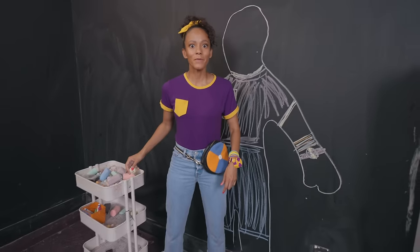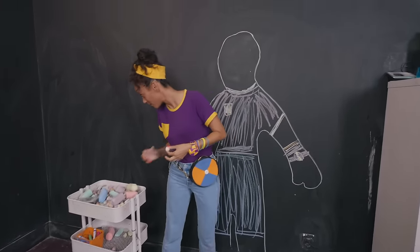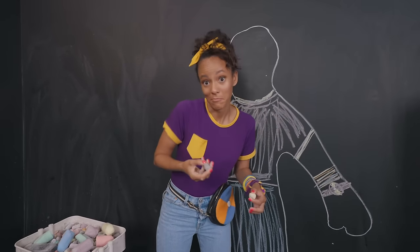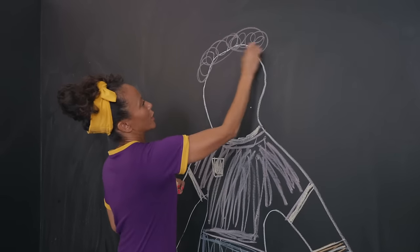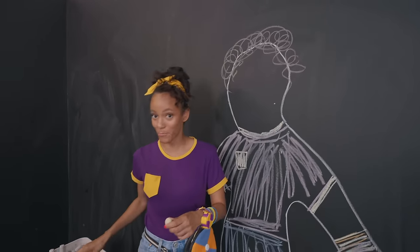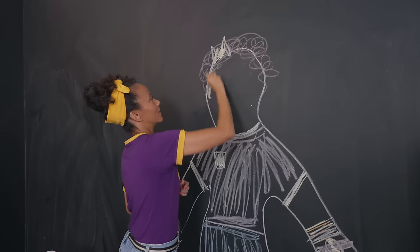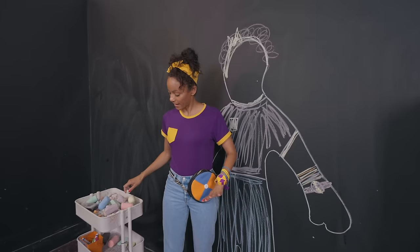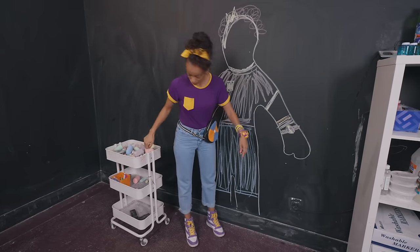Awesome, and speaking of yellow, I have a yellow bow in my hair. I should draw my hair. It's brown and curly. Can't really tell what color this is. Let's find out. Ooh, look at those curls. Go on, Meekah. Woo. Okay, okay. And then I'll put my yellow ribbon here. Meekah, you look amazing. All right, and I have some white and purple and yellow shoes.